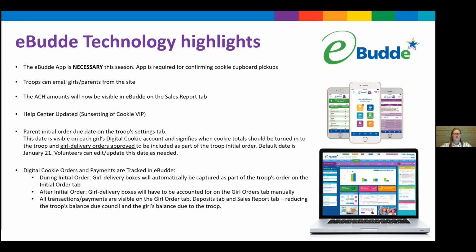So during that initial order window of January 1st through the 23rd, anytime an order is sent over that you've approved for girl delivery, that you're going to pick up cookies and hand deliver, those are going to be automatically captured in EBuddy. It's going to automatically capture the shipped cookies, nothing to do with those because they're going directly to the customers because they're covering shipping, as well as those donated boxes. But as far as you tracking what you will physically need in hand to pick up, the site is going to take care of that for you automatically from January 1st through January 23rd, just that window of time. And I'll show you a screen of what that looks like.